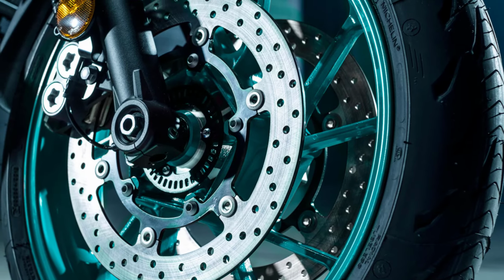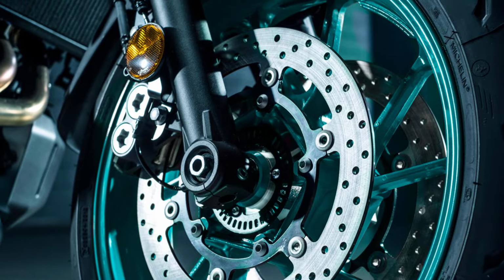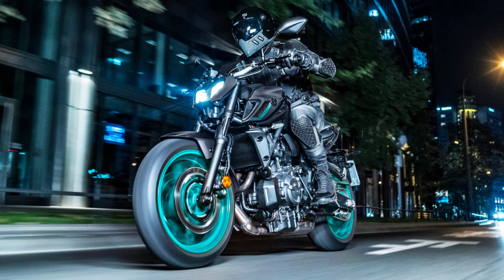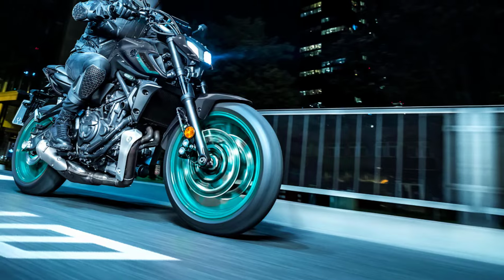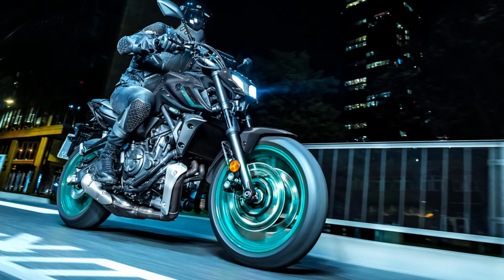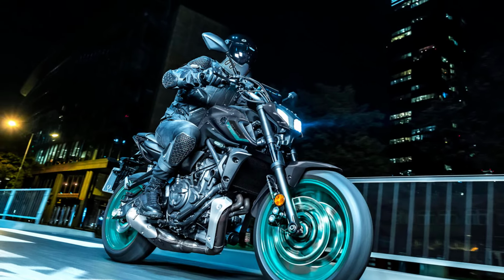For ultimate controllability at all speeds, the MT-07 is fitted with large diameter 298mm dual front brake discs, actuated by 4-pot caliper cylinder brakes, delivering progressive braking with no additional unsprung weight. This best-selling hyper naked is designed to give you the highest level of control, and the dual 298mm front discs and 4-pot calipers deliver progressive braking power at all speeds.